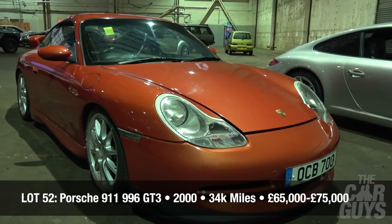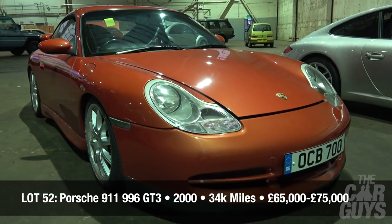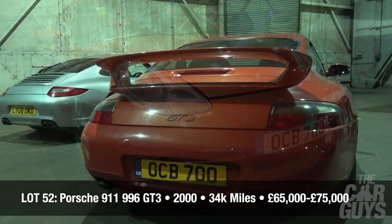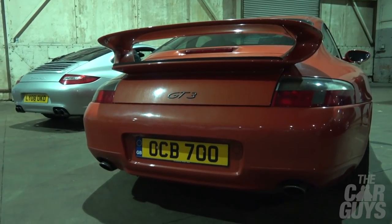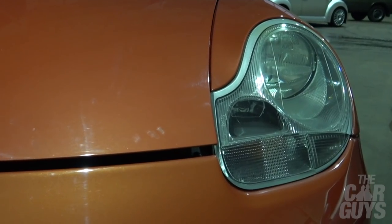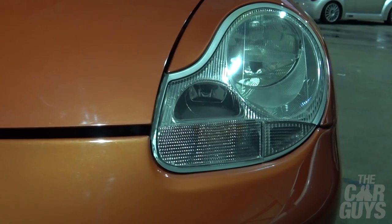This is lot number 52, Porsche 911 996 Mark 1 GT3. This is the first ever Porsche GT3 road car. It all started here. It's got a 3.6 litre legendary Metzger engine which delivers 360 brake horsepower. This car gets to 60 miles an hour in just 4.8 seconds. Guide price of this one is 65 to 75,000, which for a 30,000 mile example is okay, but it does show how the values of these are holding up quite well.